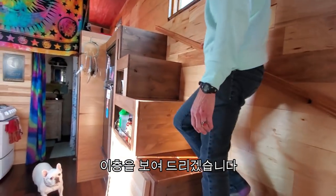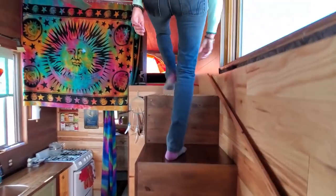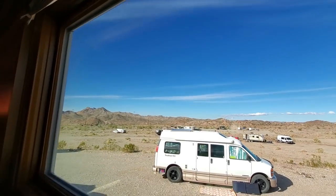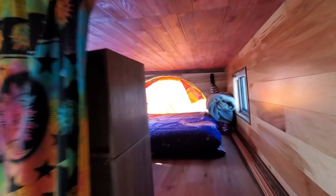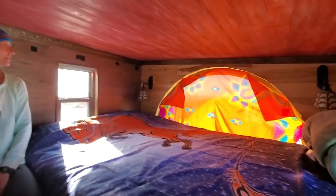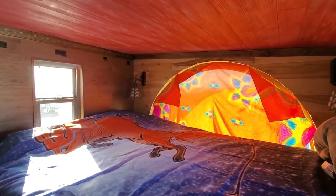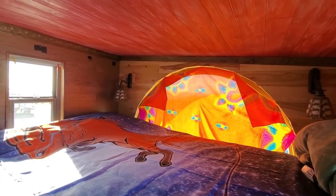This is not a railing, it's just an extra piece of wood. So I have no railing. I'm following you. Look at this outside. So yeah, this is the second floor. There's a rose window. It's a half moon window. It's a beautiful color.